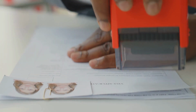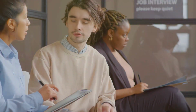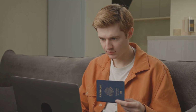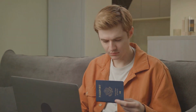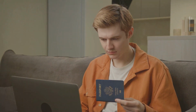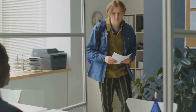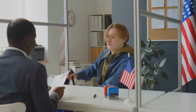Then there's the fear of the process itself. It's long, it's complicated, and it can be incredibly intimidating. The fear of making a mistake, of missing a crucial piece of information, or of simply not understanding the process can be overwhelming. But here's the good news. These challenges are not insurmountable. Seeking professional assistance can make a world of difference. Immigration consultants can help break down these complex laws into understandable terms, guide you through the application process, and alleviate some of the fear and stress. Remember, you don't have to face these challenges alone.